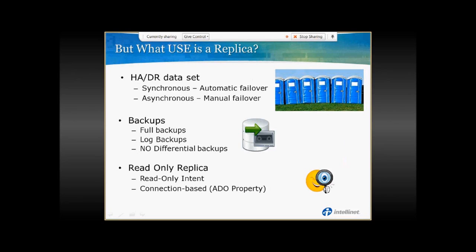Finally, I have a read-only replica. Now, this is a new feature. This is pretty cool. Just like when SQL 2005 came out with mirroring in the first place, in order to use it in an automatic fashion, they modified ADO connection properties and gave you the ability to put in two servers, the primary and the mirror. So it would try the primary, and if it couldn't get to that, it would go to the mirror. Well, read-only adds another property in there.